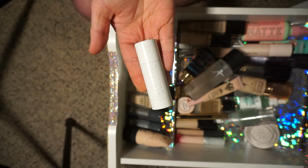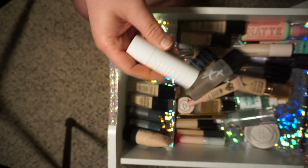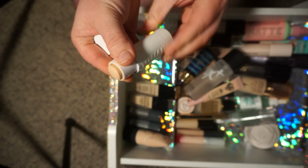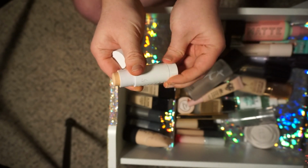This is the Milk Makeup Flex Foundation Stick. If you've never seen it, it looks a little like this. I have made a lot of progress on this.